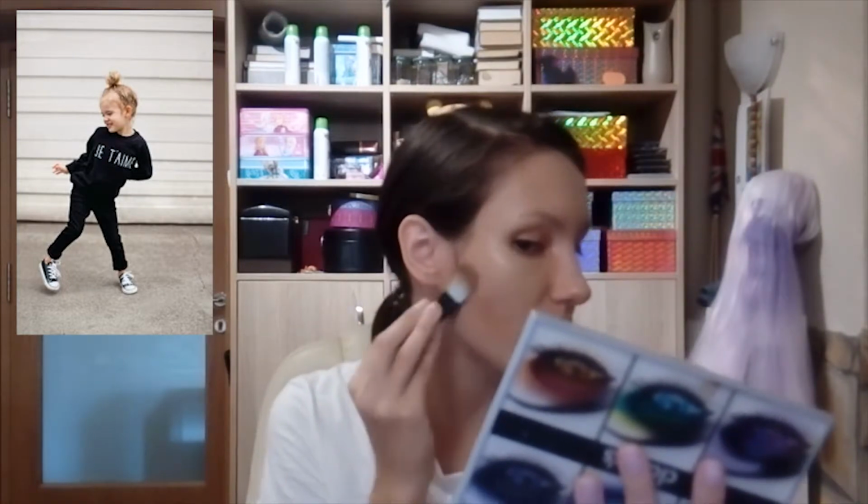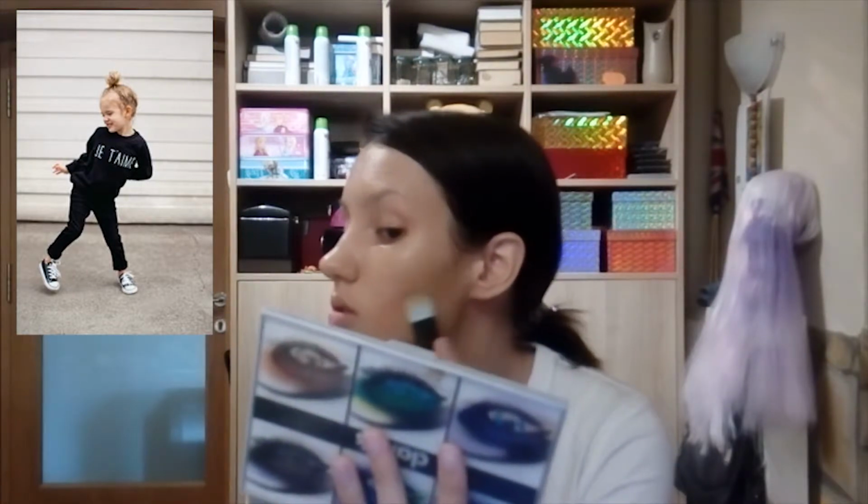It never looks like it should look. Nice, looks great. Let's say that it looks great. So I'm done with the bronzer. Now, what's next? My eyebrows, which are looking super cool today.